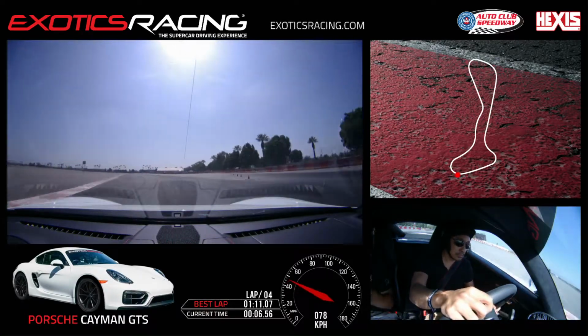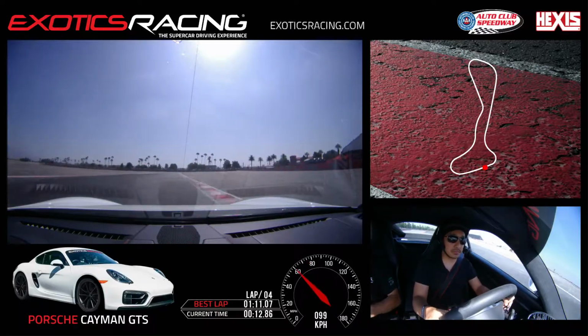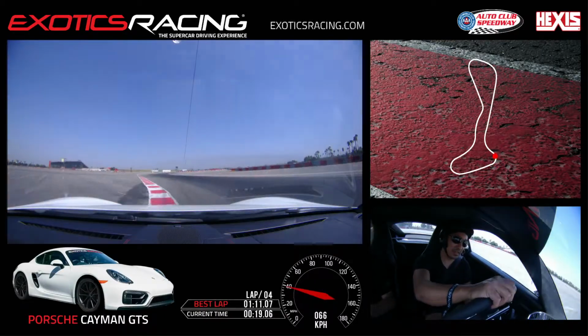Nice and smooth. A little bit tight there. Okay. As soon as you get tight, the car comes down tight. Firm brake. Stay out. Turn in, release the brakes, and look ahead. Back onto that throttle. On the throttle. Gradually build it up, nice and smooth.